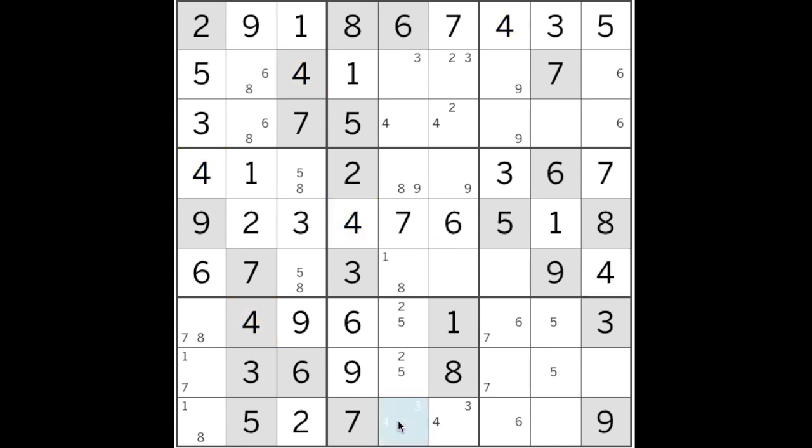Now look, we have a 4 blocking along here, so no 4 is allowed down here. This 4 blocks across here, this 4 blocks down here, and this 4 blocks down here, so now we can place 4 here. We're overwriting a 5, so the 5 goes there. Now we have a bivalue cell, 2 or 5, it's got to be a 2, and the 5 will be here.